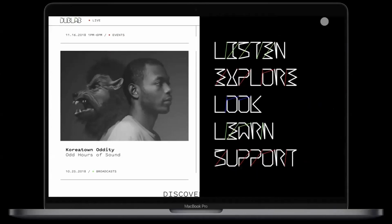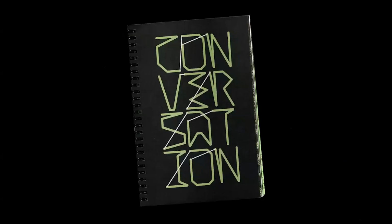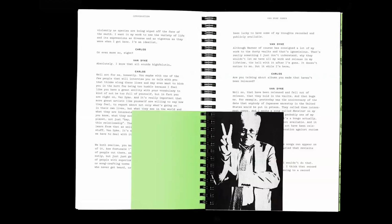So of course we work across print and screen. And I really like this print booklet as well. In conversation with Dub Lab, Zeke was able to connect with the founder, and he discovered they had all these amazing podcasts. And what Zeke wanted to do was translate those podcasts, really transmediate those podcasts, into these small, self-contained booklets.